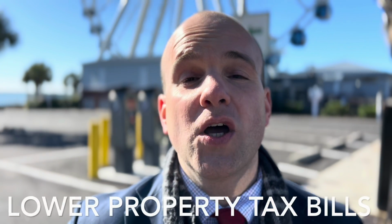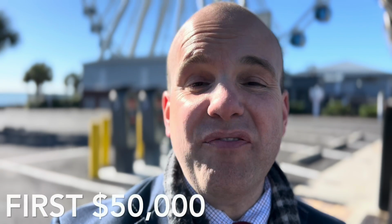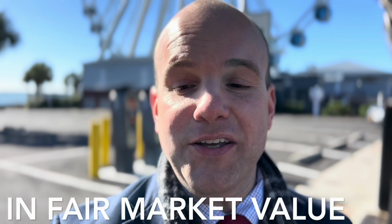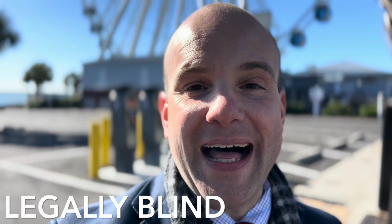Homestead exemptions. Now, both South Carolina and Florida offer homestead exemptions, but the specifics differ. In South Carolina, homeowners may qualify for a homestead exemption that reduces the taxable value of their primary residence for tax purposes. Now, this exemption can result in lower property tax bills for eligible homeowners. The homestead exemption itself is a complete exemption of taxes on the first $50,000 in fair market value of your legal residence for homeowners age 65 or over, totally and permanently disabled, or legally blind.